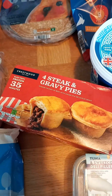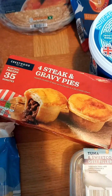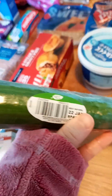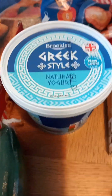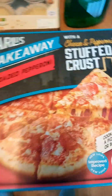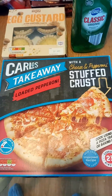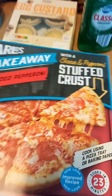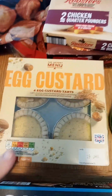For one of the meals this week, we are going to do steak and gravy pies. These are really lovely with mashed or roast potato. We have a cucumber. I don't think this one's organic. No, it doesn't matter. Then we have Greek style natural yogurt, great big tub, which I will use during the week with some honey. We have loaded pepperoni stuffed crust, cheese stuffed crust pizza. And we have a stone baked 4 cheese pizza for meals in the week. Got some egg custard tarts. These are one of my daughter's absolute favourites for her pudding.